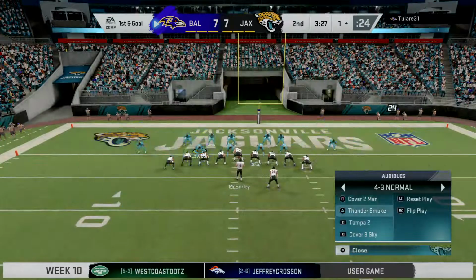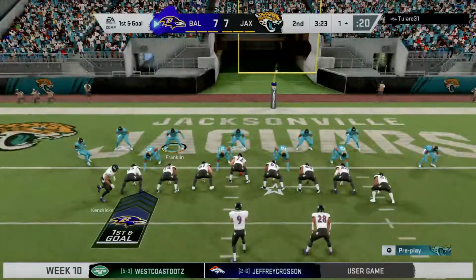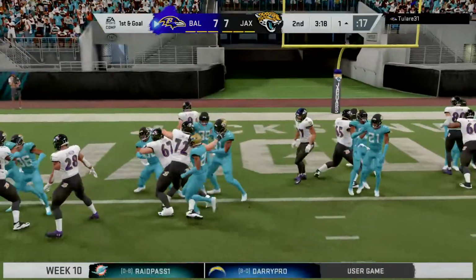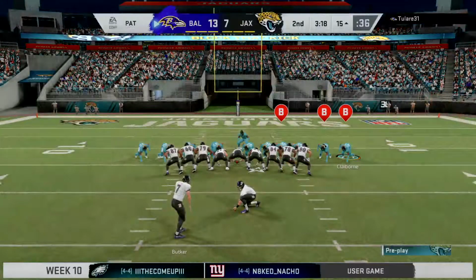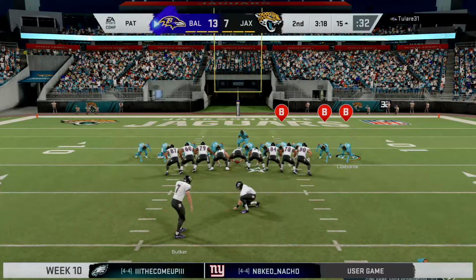After the big play, a chance to finish now on 1st and goal. Go. And he will take it in for a Ravens touchdown. Trace McSorley, his 9th touchdown of the season, and the Ravens have taken the lead.